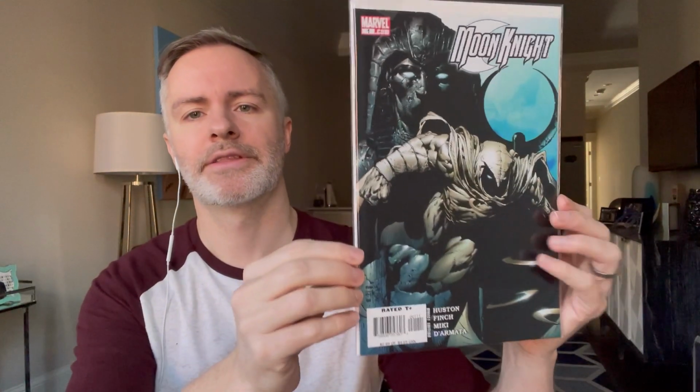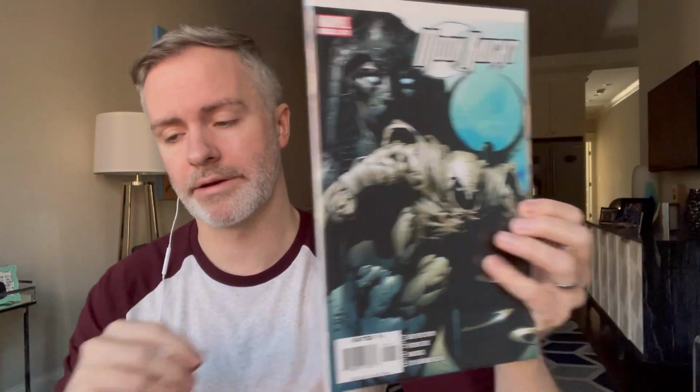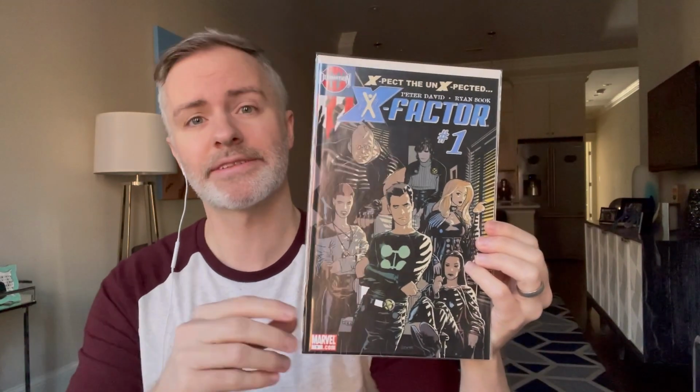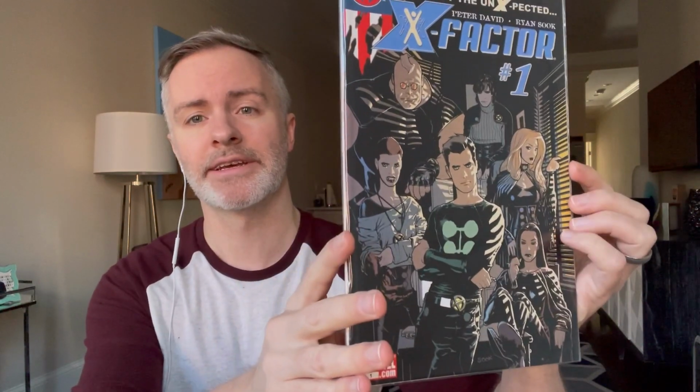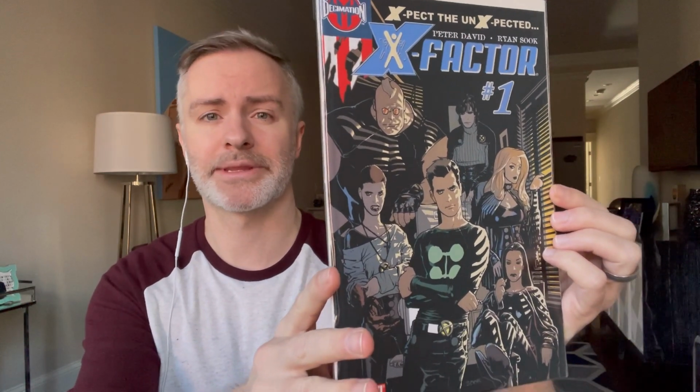Everyone knows the David Finch Moon Knight run was really cool, so this one is currently on eBay too. Moon Knight #1. X Factor #1. X Factor Investigations was founded. Madrox was the leader of this team, or this investigative unit. Got back to some of the original Peter David run of X Factor with this title, but a little bit darker in the wake of House of M, the Decimation period of time.